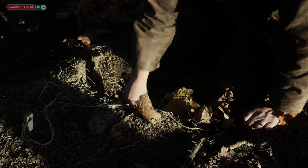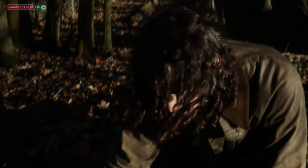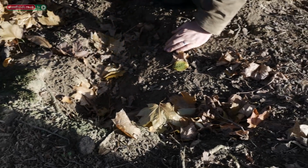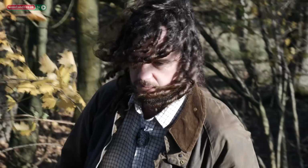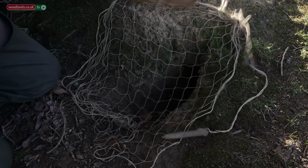So the first part of the net that the rabbit comes in contact with is the middle, and then you've got more chance of a clean catch. Ferrets aren't trained, they're working entirely on instinct. So what a ferret is trying to do when it goes down the hole is catch a rabbit and kill it. We rely on the fact that rabbits on the whole are quicker than ferrets.